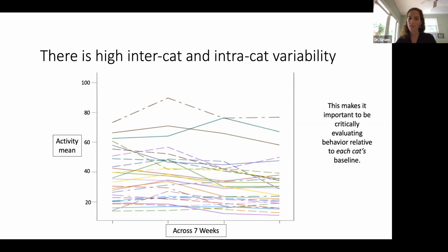What's normal for each cat across those weeks is very different. So it's really important for us to be evaluating behavior changes, including changes in activity, relative to each cat's own baseline. Because you can see we've got some couch potatoes down there at the bottom that aren't changing a whole lot over that time, and then some much more active cats. And so any change has to be relative to that individual cat.